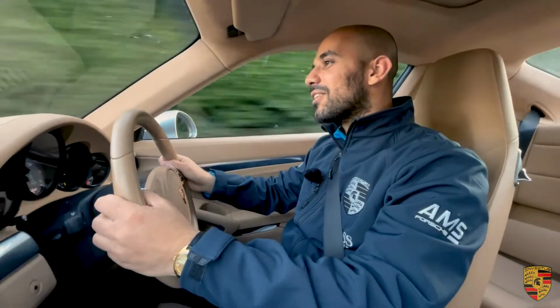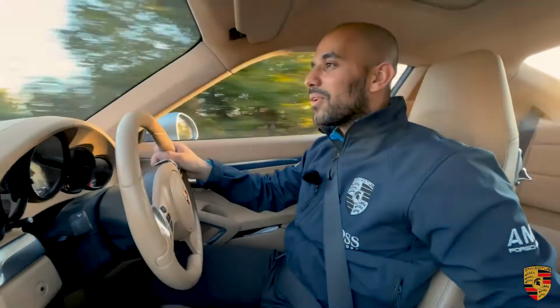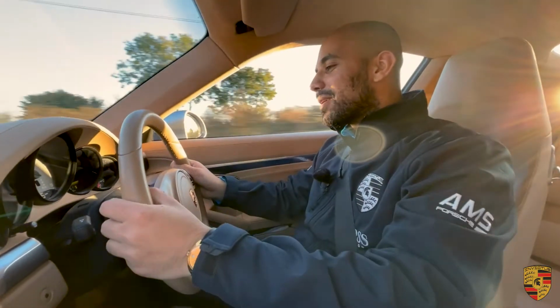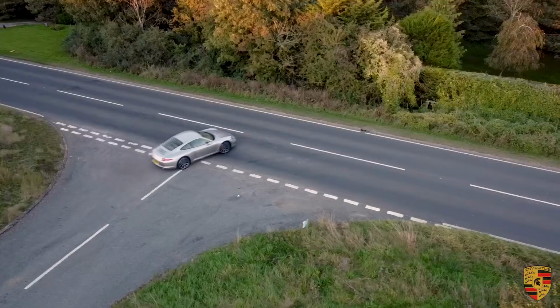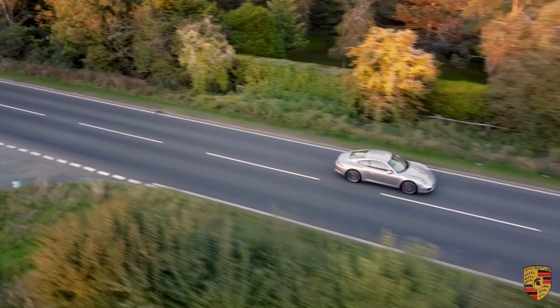But where this car comes alive is put that sports button on, PASM activated. Let's just drop a couple of gears to second. We are going to make this sing.